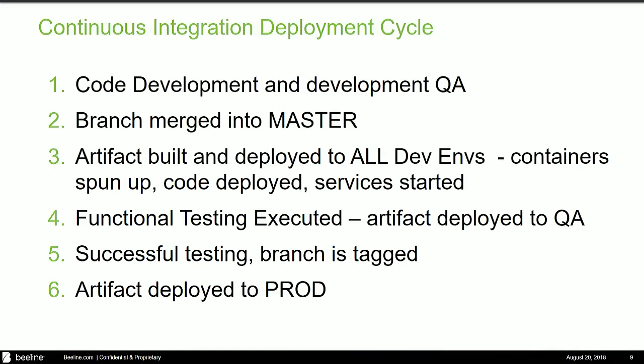The way it happens is through our build pipeline. The build pipeline mandates that all code is done in development. It's coded and tested, automatically tested. We then merge that code into a master branch, and that is a key for our automation to then deploy it to all development environments and integrated environments. Once it gets to those environments, it executes tests, it executes static analysis through SonarQube, and it executes unit tests.